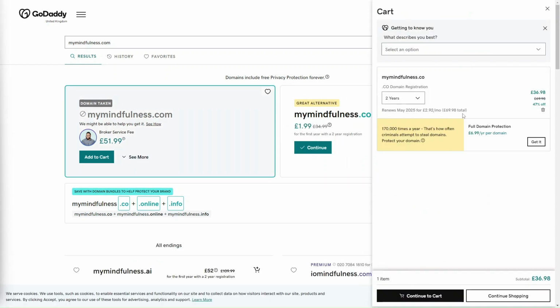And once it's been added to the cart, you can see the pricing on it as well. What you can do is buy multiple domains. If there's other domains that you want to buy, you can just add as many domains as you need and then just add it to the cart. And then once you're done, you just want to click on continue to cart.